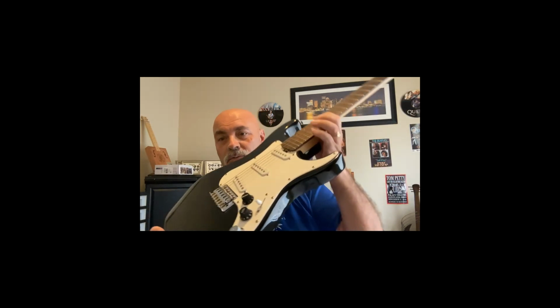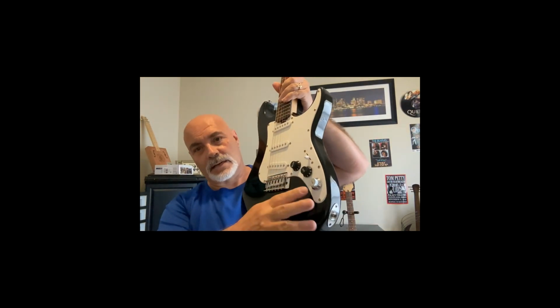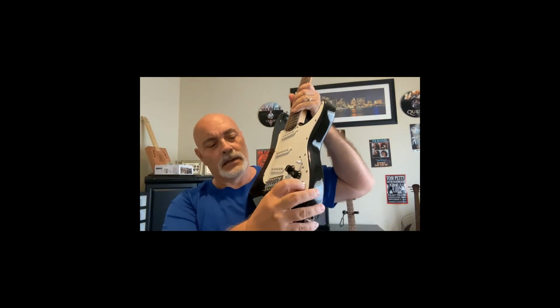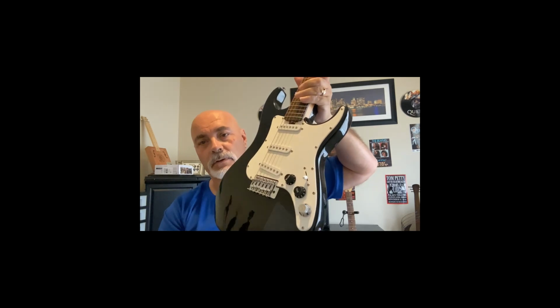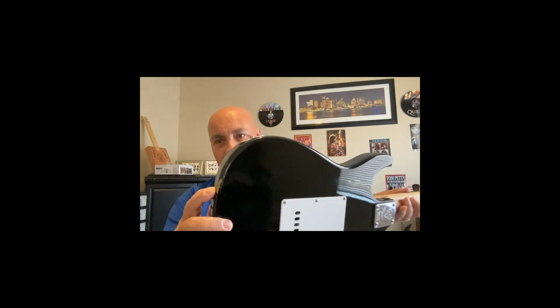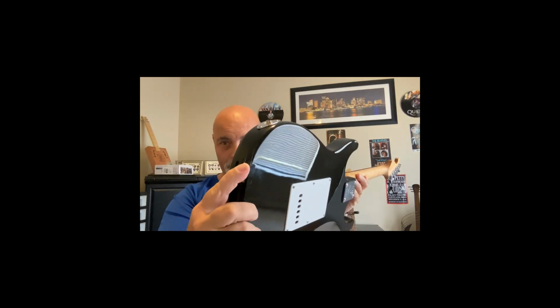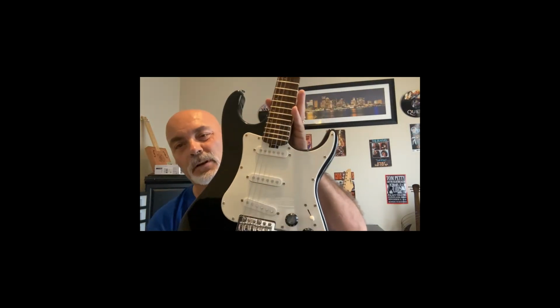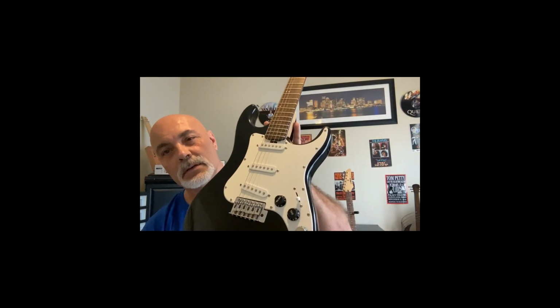You can see that this one has 2 blacks and a silver. That's because it didn't have a black, and I just haven't ordered one yet, so I stuck that on there just for another tone. It does have a little bit of damage right here, but that's really not a big deal to me. And this is sort of my go-to guitar. This is the one I play the most.